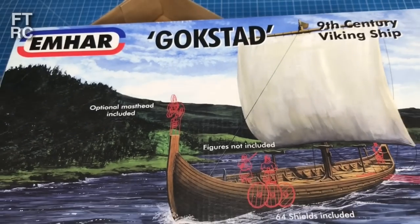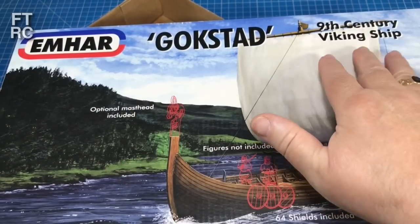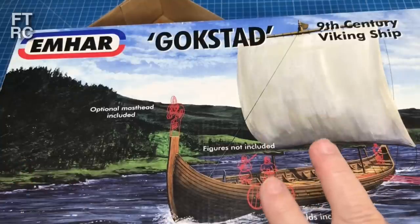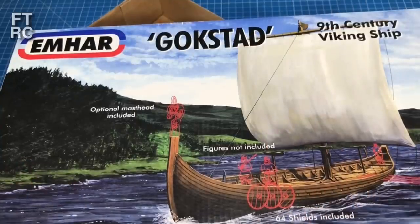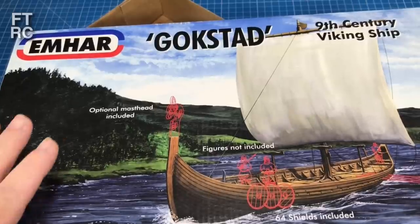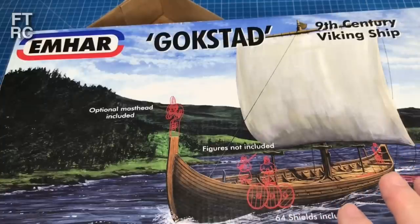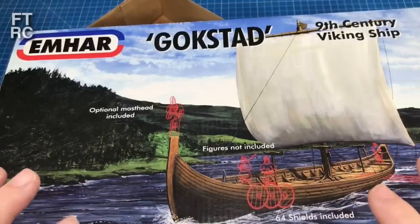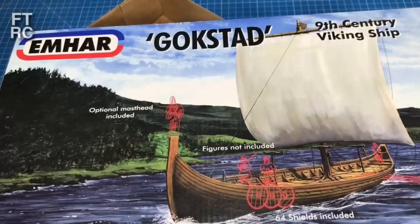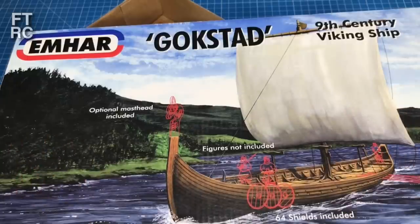So there you have it. That is a look, as requested, of this Emhar Gokstad 9th century Viking ship. So I know it'll get at least two views, because of the two of you that asked for it. I hope you enjoyed this view. I hope you other guys stick in there and watch it. It's an interesting kit from a boutique maker that apparently is not around anymore. So that means these kits will probably appreciate. If you hung on to something like this and stashed it, it might be worth quite a few dollars down the track out of sheer fact that it's rare and it's an interesting kit.